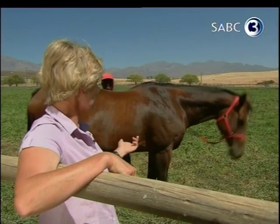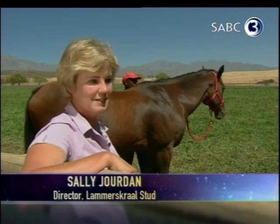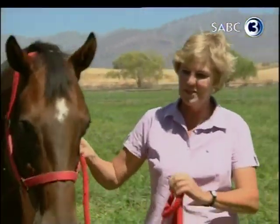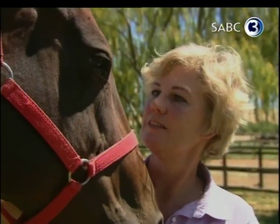Here we have Aching Feet, the dam of Cape Town Noir, who was bred on Lammerskraal. She's a beautiful mare, big strong mare. And we bred her here, sent her to race in Dubai, and due to her success we brought her back to Lammerskraal, where she's bred us some very successful race horses, including Cape Town Noir.